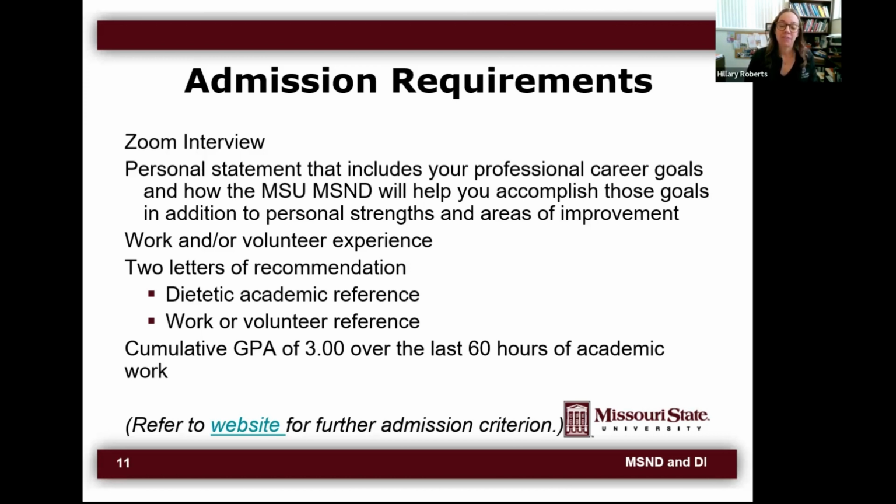And then GPA is at the very bottom. So we're looking at a cumulative GPA of 3.4 or higher over your last 60 hours of academic work. Any other admission criteria you can find on our website. Once you are admitted to the program, there are requirements that you have to complete, such as the ServSafe exam, vaccinations, and liability insurance. But we do try to cover all those incidental costs on our end, like the background check, drug test, those items.